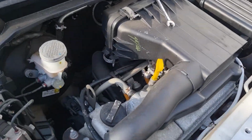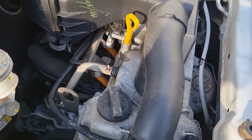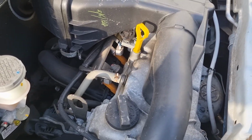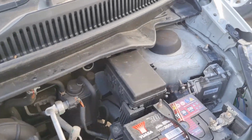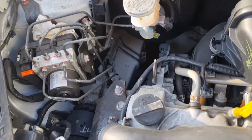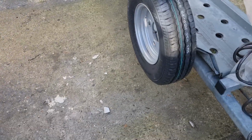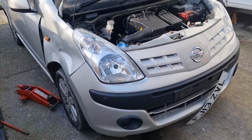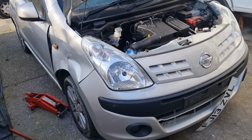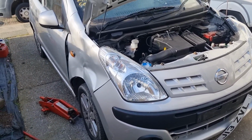But I believe these are chain driven, aren't they? So yeah, little bulletproof engine, absolutely runs sweet as a nut. You can see the car's only done 39,000 miles. It's a really nice little car. So I'm looking at it probably laying me in about 1,300 quid all done, and I think it's got to be worth 2-3, hasn't it?